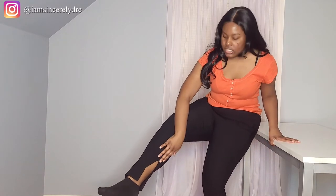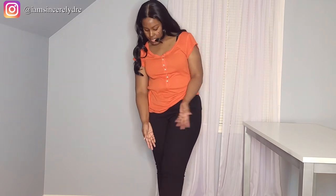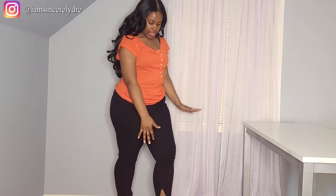See, that's how tight it is, because I should be able to show y'all my foot right now. But yeah, here's the slit. So it's up here. It's a pretty high slit, to where I would say honestly, if you're not wearing heels, I would not wear these pants because it wouldn't really make sense as to why you have a slit in the middle of your pants on the inside. It's just not giving what it's supposed to be giving, you know? So I would almost definitely wear these with heels so that you could accentuate that slit being there and then kind of take pictures with that part out.